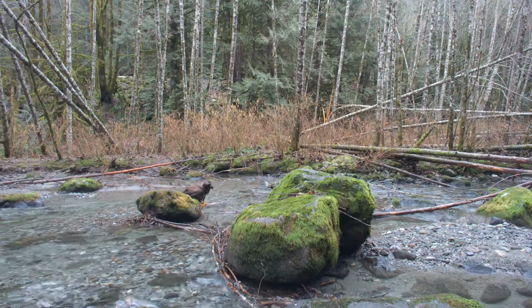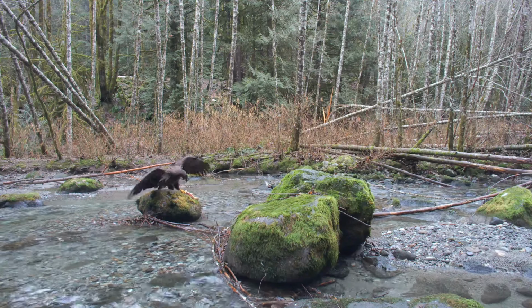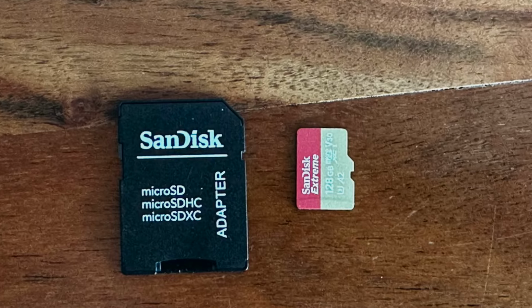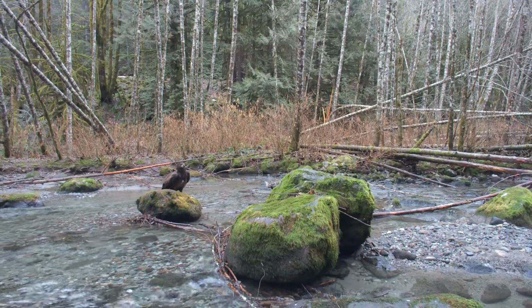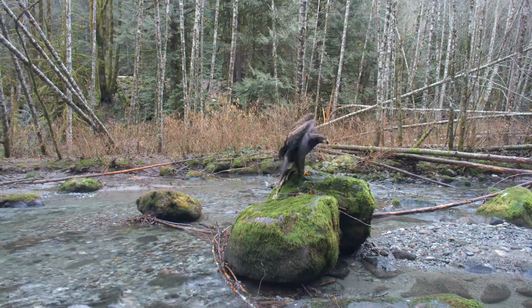And speaking of memory cards, most of the cameras you get are going to take an SD card. What I do is I actually buy micro SD cards with an adapter. And the reason why I do that is because I can take a micro SD card and put it into my action camera or even put it into my drone. So it just adds a little bit of flexibility in that regard.